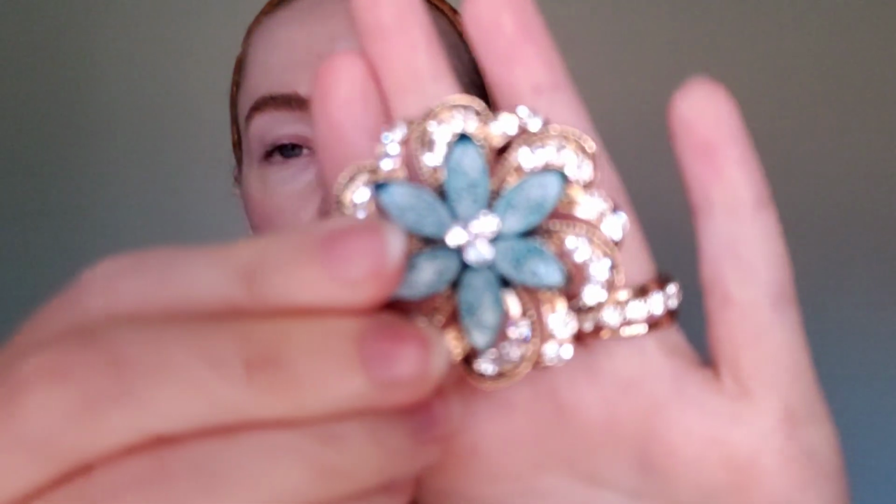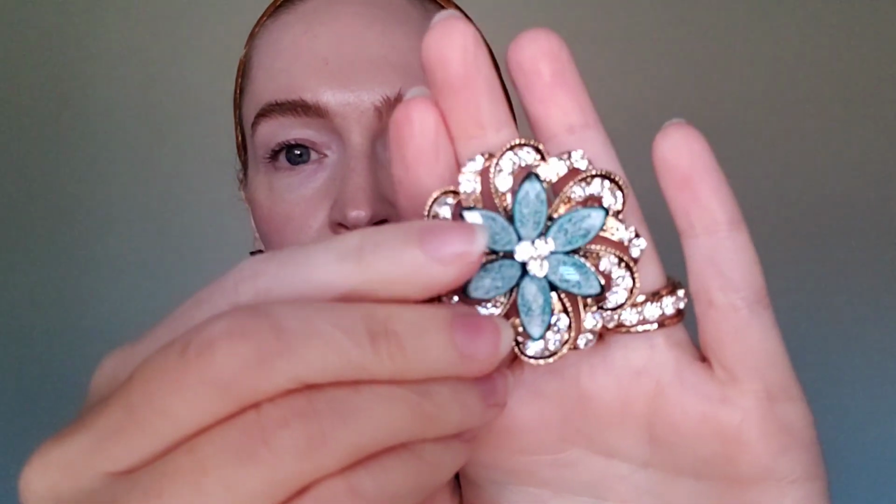Let's see if I can get the camera to focus on it. How gorgeous is that? I think this is the same pin that was with the Carnival kit. I think that's what they called it, which had a pashmina and an orange Shiny-licious. But yeah, that's the kit. It's beautiful. And so today is me just doing a few looks with the scarves in this kit.